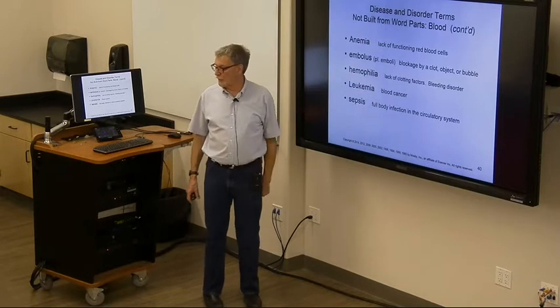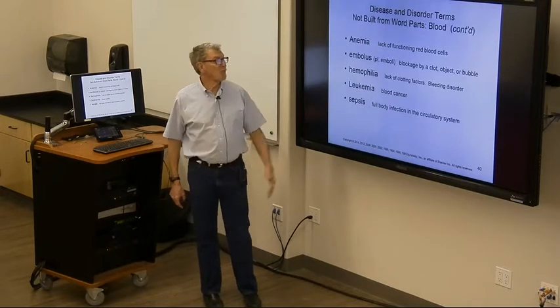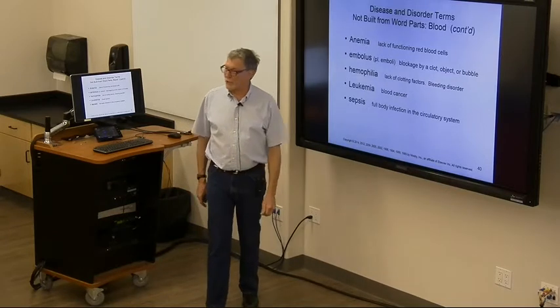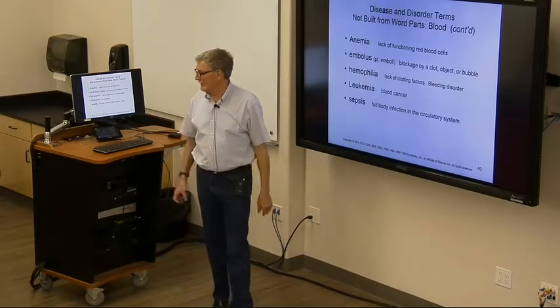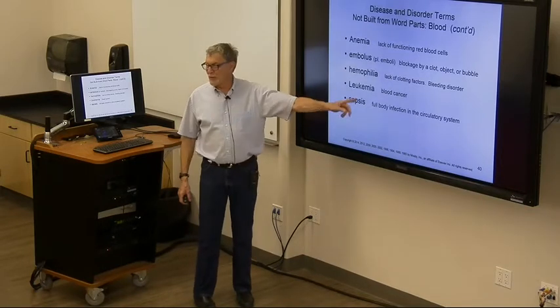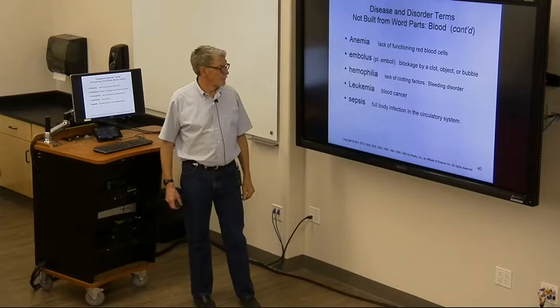Leukemias are blood cancers. It's not made from word parts. You know, they could call it hematocarcinoma or something, a blood cancer. But in fact, leukemia is the term that they use.